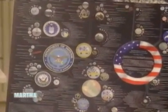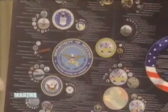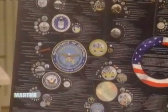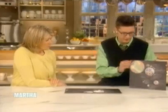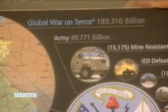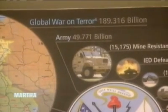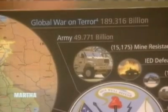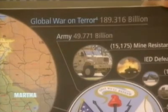Well, the Department of Defense, which is about a third of this poster right here, is $515 billion. That's up about 7% from 2008. But in addition to that, you have to add another $189 billion for the global war on terror. This is money that we're spending over there, to fund the war in Iraq. How much? $189 billion. Billion, just extra, for the war on terror.